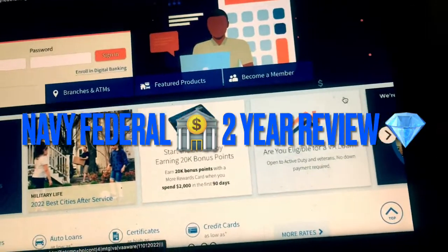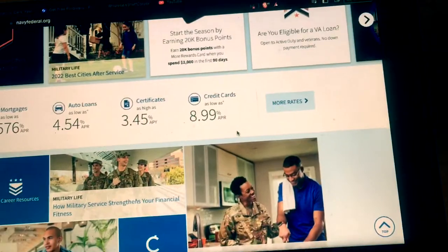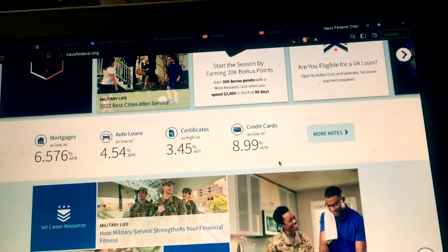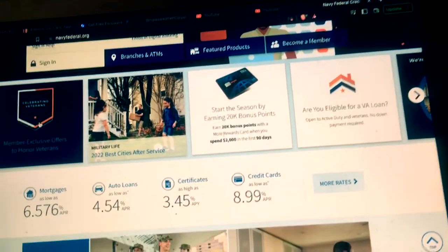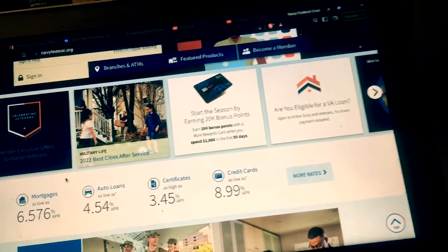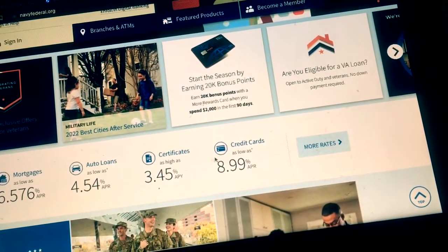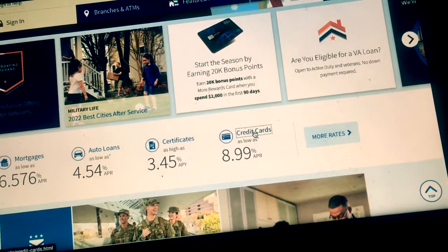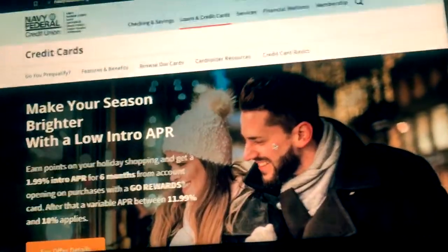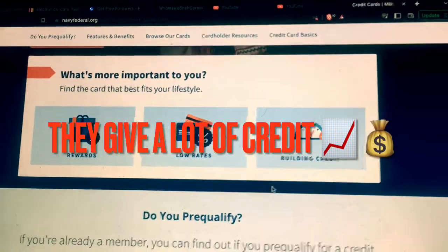Navy Federal is probably the greatest credit union to get into if you want a lot of credit, all right? Navy Federal is popular for giving out a lot of credit. So there's a lot of offers for auto loans, personal loans, home loans. You see the rates are low, and they have very generous credit offers. You're gonna hear a lot of people talk about Navy Federal because they're very generous with the credit.